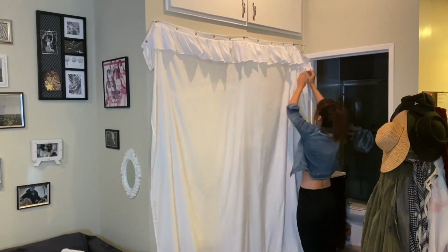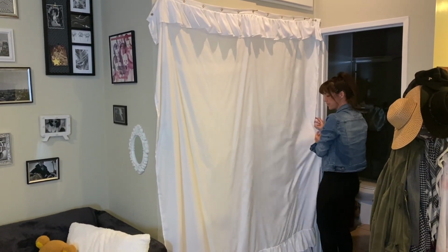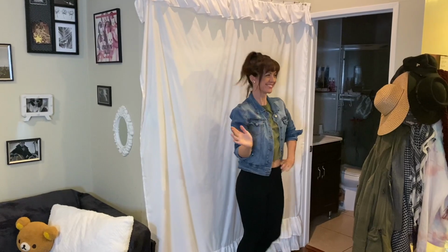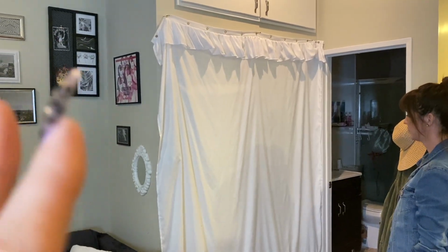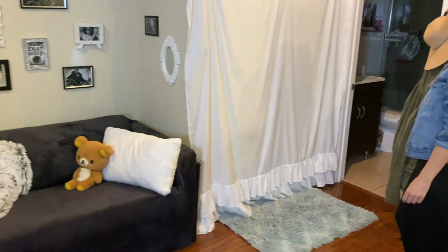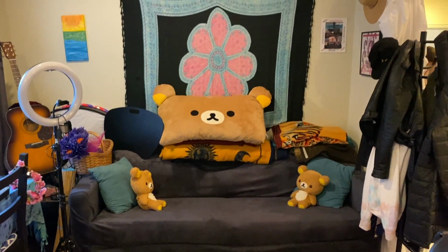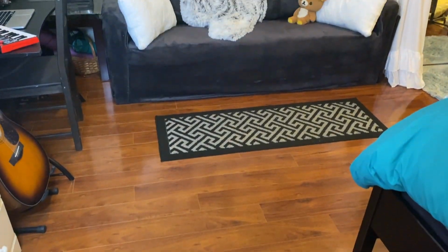But she uses that as her backdrop for her self-tapes because she does tons of auditions because she's not scared to audition like I am. So she actually auditions for real TV shows and movies. So she needs that easily accessible all the time. So there we go, there's that. So just a reminder, this is the before. And then, dun dun dun, after!